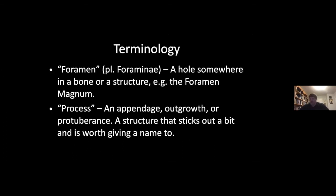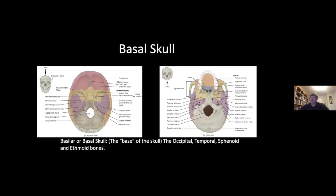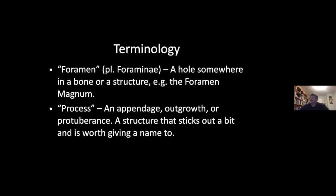In terms of terminology, the word foramen, or the plural foramina, is a hole somewhere in a bone or a structure. The foramen magnum, in the middle of the image on your left here, is the big hole in the bottom of the skull through which the brainstem and the spinal cord pass. And you'll see a number of other foramina labeled on here as well.